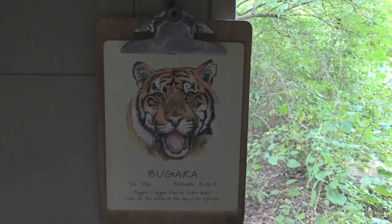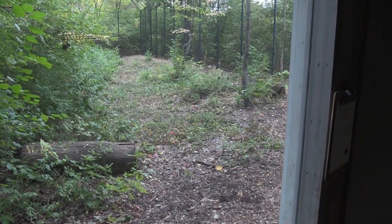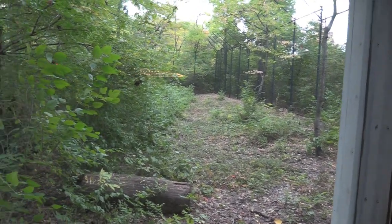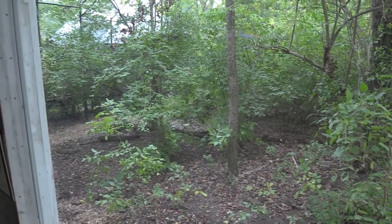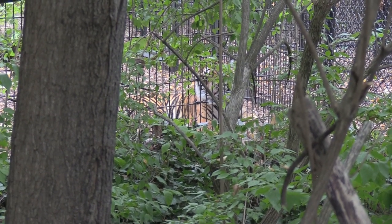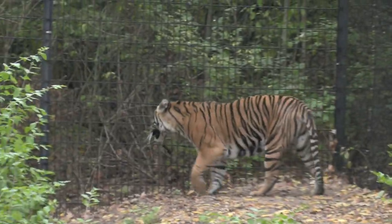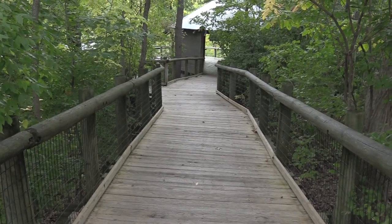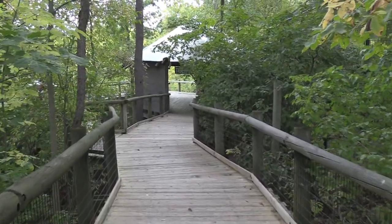And here we got some Sumatran tigers. Got Bagara and Inda. All right, so I just saw one of them walking around in the back. Between the trees, I do see the one over here on the side. Oh, there's the other one in the back. And he's gone. This area's got all sorts of boardwalks. There's another viewing area for the tigers, so hopefully I get to see the other one better.